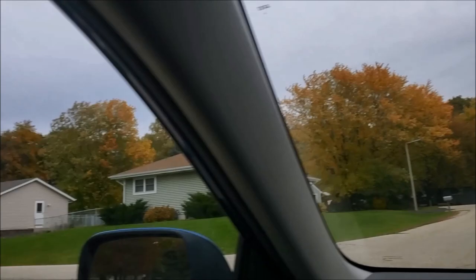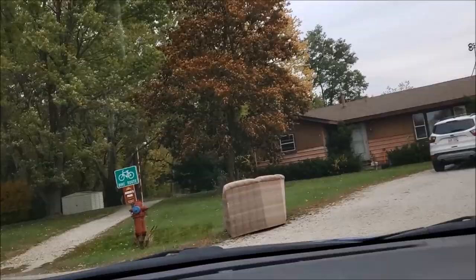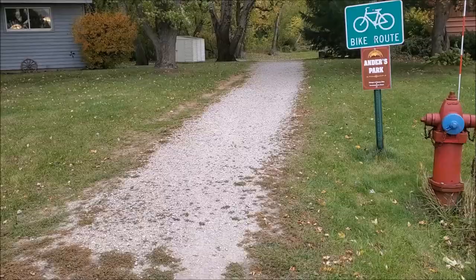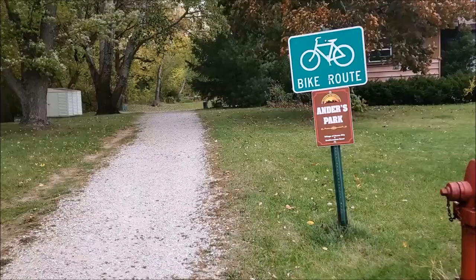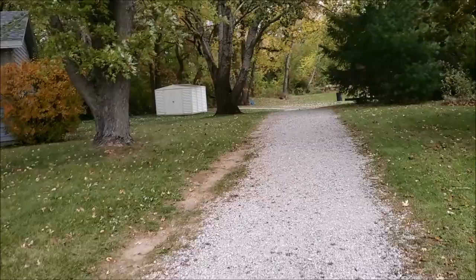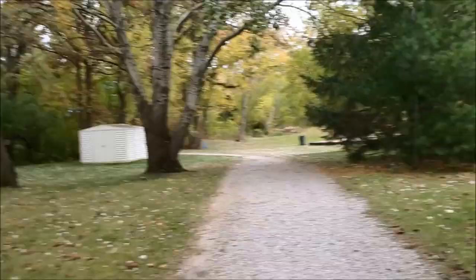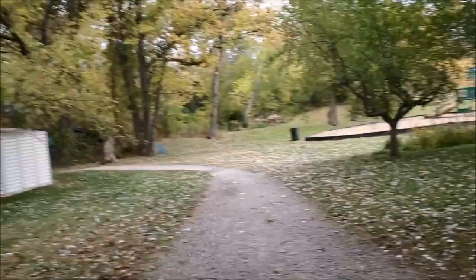Actually on Southeastern Court now, and here we go, this is what we want. Right here. And this is it. This is the northern end, the start of the Prairie Trail. The one that runs south along the Fox River, all the way down to Aurora and beyond, that connects up with the Prairie Path, heads east out to my hometown in Elmhurst. It all starts here.